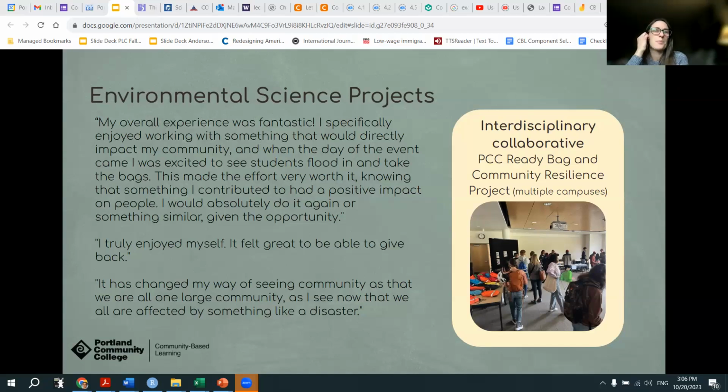So the first example, first, before I give you examples, I want to note that CBL projects can look vastly different depending on the class and the particular term and who you're working with. So this first project was really a dream project for me. This was an interdisciplinary collaboration with something we called the PCC Ready Bag and Community Resilience Project.